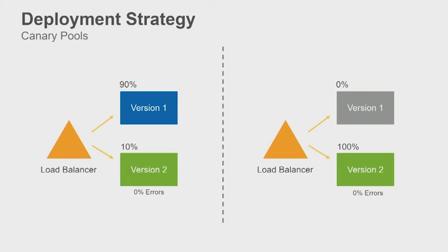You can do 95 and 5. You can do 80 and 20. But the majority has to stay in V1. Then once you run the 10% on V2, you observe. If everything works great, you can increase the traffic a little bit more, 20%, then 30%, and so on, until you go to 100%, zero.